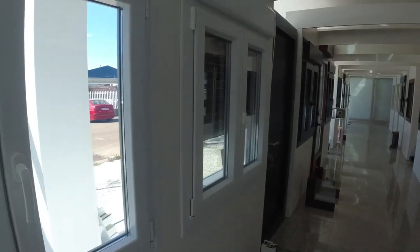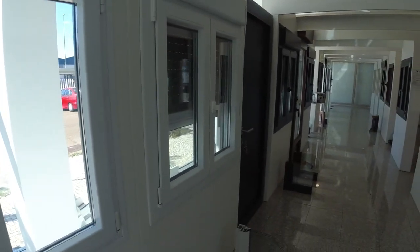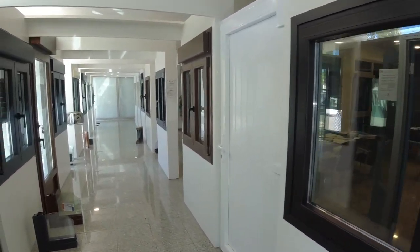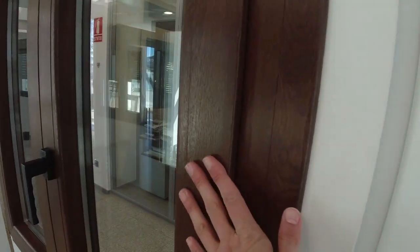So they have several colors you can choose from. The basic one is white. When they make it, white is the basic color you get. But then you can choose a black, you can choose this wooden kind of look.